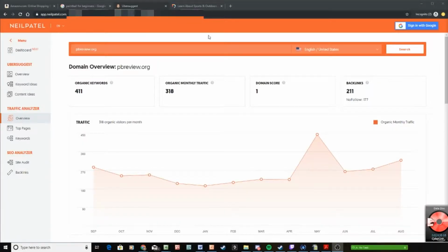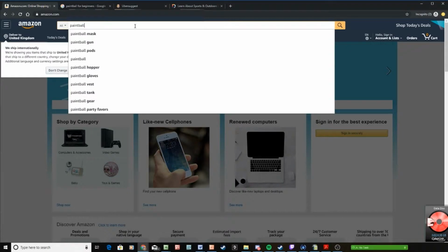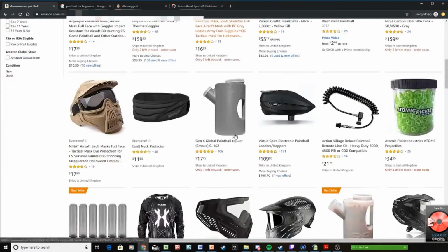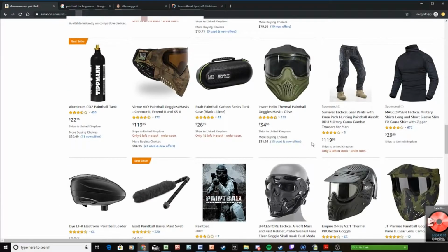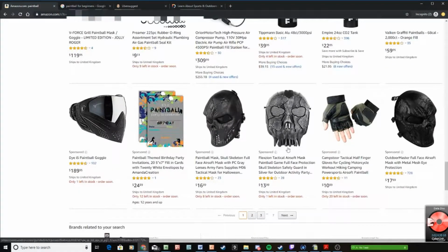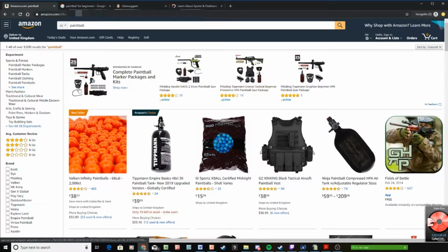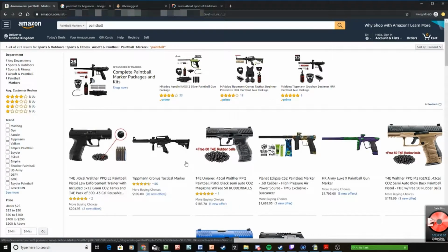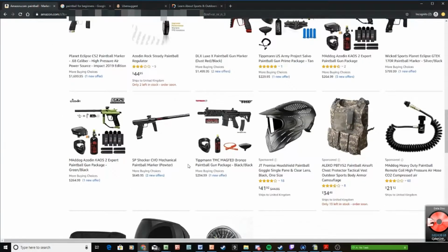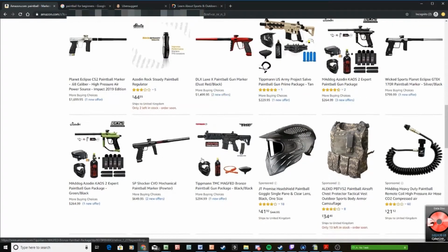So if we go over to my other screen, and let's go to Amazon, I'll just type in paintball and see what comes up. Yep, so we seem to have plenty of products here on Amazon. Paintball masks, paintball gear, paintball clothes, helmets, some pretty cool helmets as well. I think I spotted guns as well, although I think they're called paintball markers here. Yep, you've got a selection of paintball markers, quite a variety of different types here as well. There's packs for beginners and all that kind of thing.